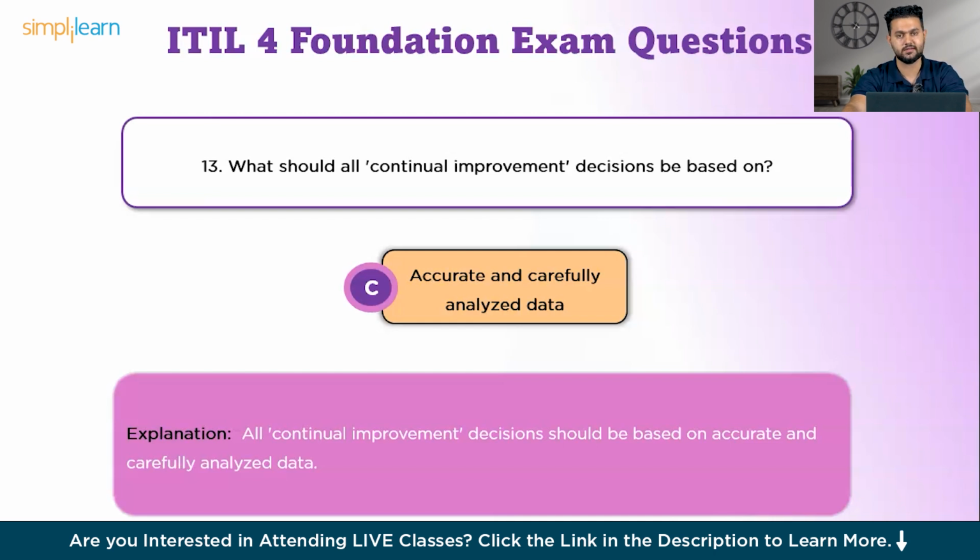Reliable data analysis helps in identifying areas for improvement, measuring progress and making evidence-based adjustments. So yeah, answer number C, that is option number C, is the correct one. Now moving on to question number 14 of the ITIL 4 Foundation exam.